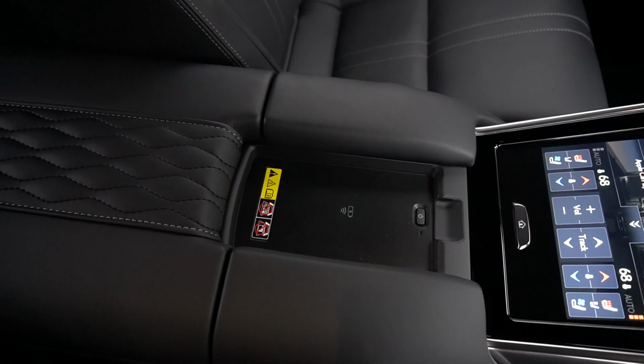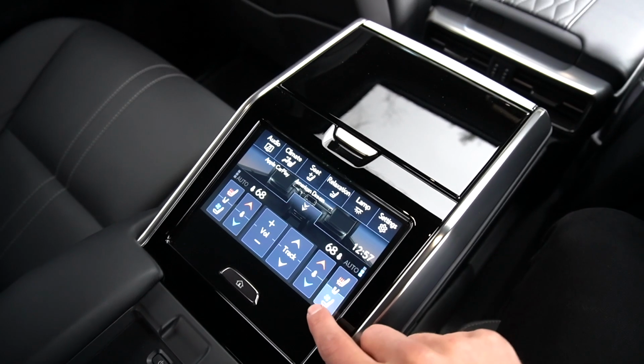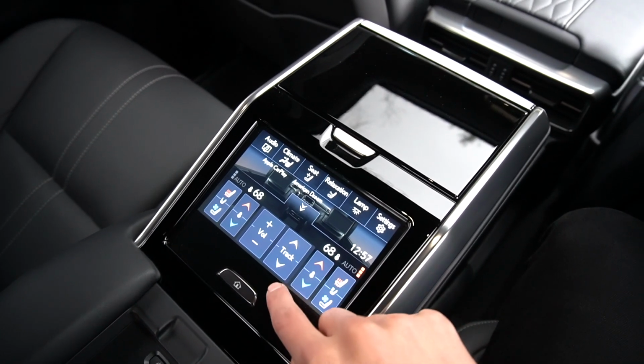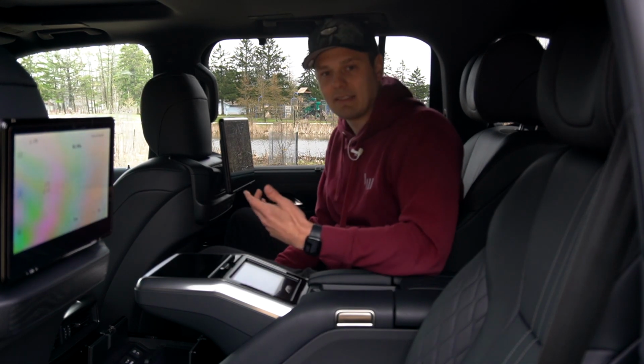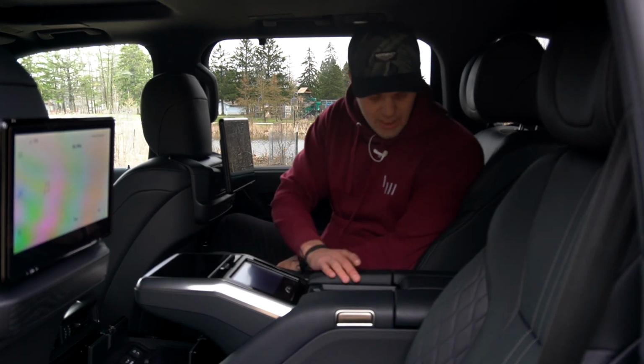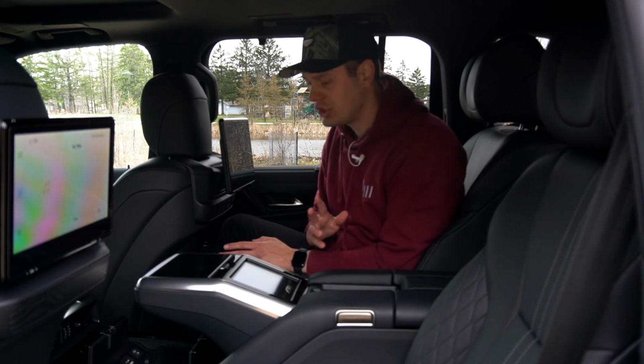Now, of course, you do get nice things back here. You have a wireless charging pad here. You have this screen to control all of your stuff here, but it's all wrapped in piano black. You've got two cup holders here. They're fine, but they're really not that spectacular. You have a storage area back here, which has some USB charging ports, USB-C I should say, but there's no cool box here. There's no champagne flute chiller back here.